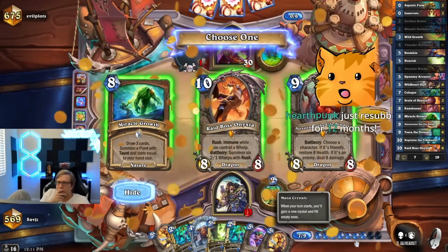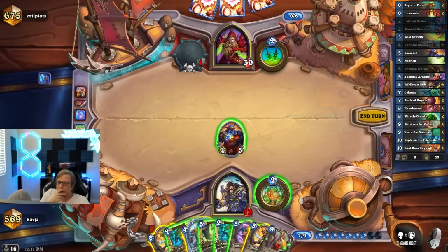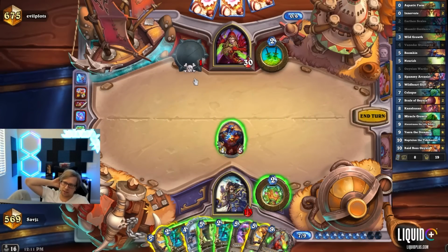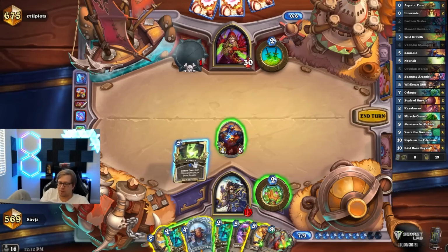This must be the way. We'll get some heal next then. I'm gonna double scales now, I guess. Is one scales enough? That's gonna be 8 damage. If he plays a new graveyard, it could be even more. Oh boy, it could be a new graveyard.